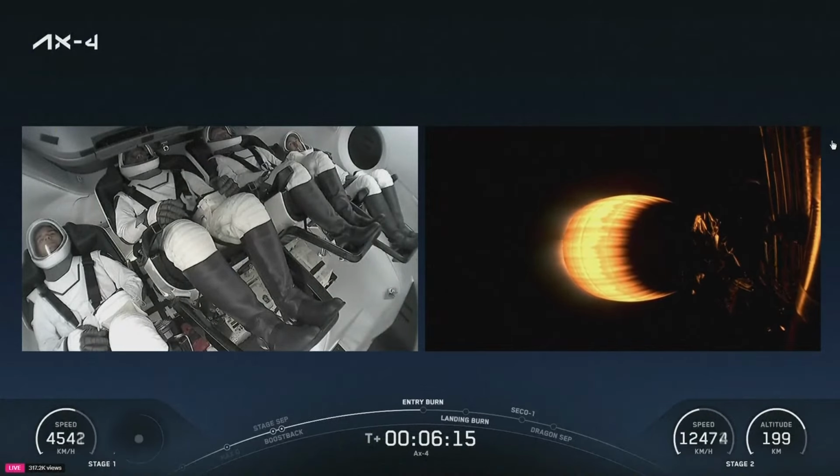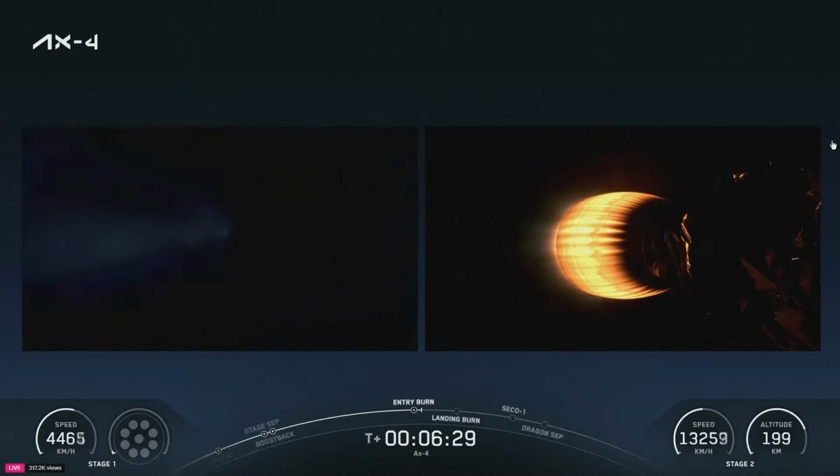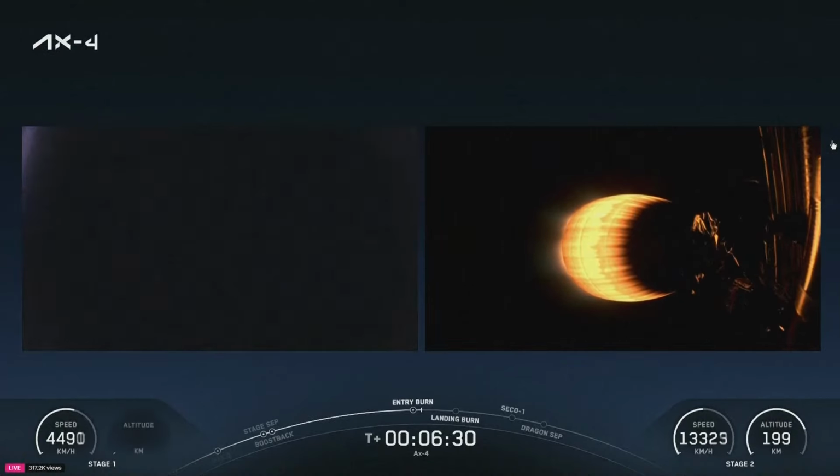And now here is the entry burn call out. This is going to be about a 12-second burn. That's going to slow the vehicle down. You can watch that. Stage 1 entry burn shutdown. There you just saw on the left-hand side of your screen that first stage entry burn shutdown.